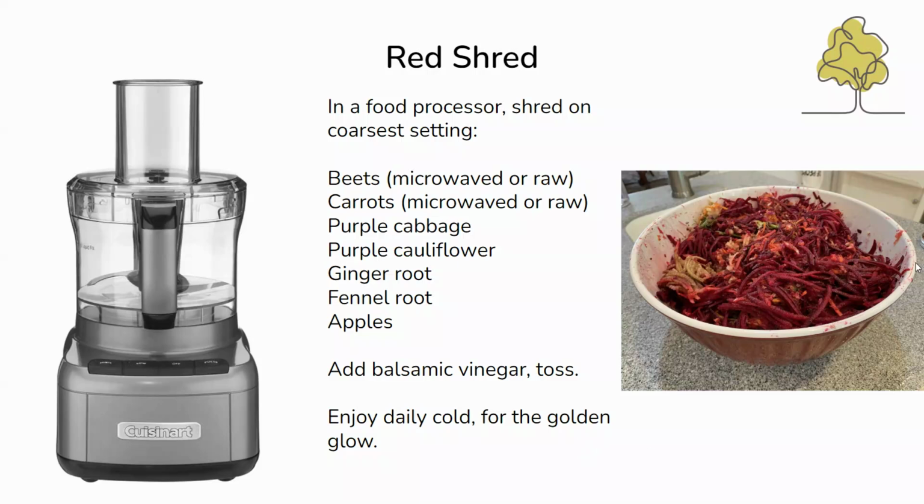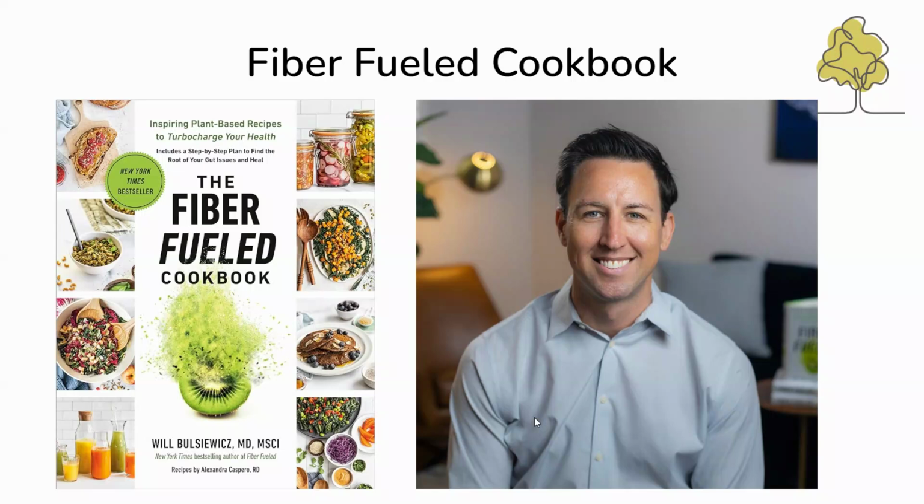The more of those carotenoids you're eating as you eat this wonderful orangish, reddish dish, it's going to give you a golden glow in your skin, that yellowish tinge that you get when you eat a lot of carotenoids.